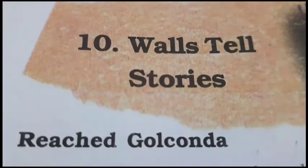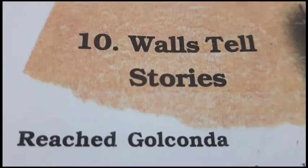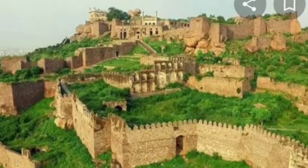So, this chapter is about Golconda Fort. Let us know about Golconda Fort. Golconda is a fortified citadel, an early capital city of the Qutub Shahi dynasty located in Hyderabad. Qutub Shahi sultans ruled here one after another from 1518 to 1687.